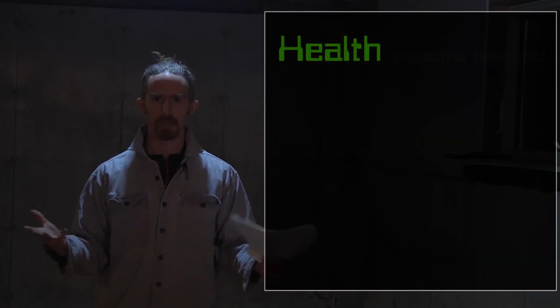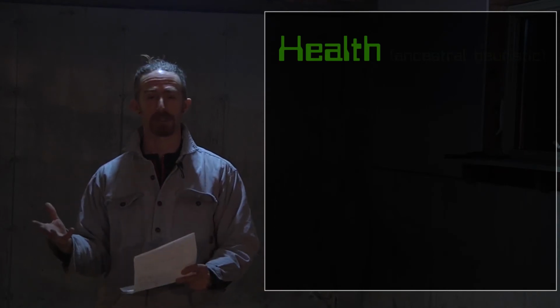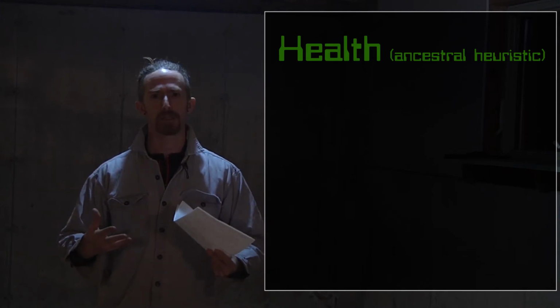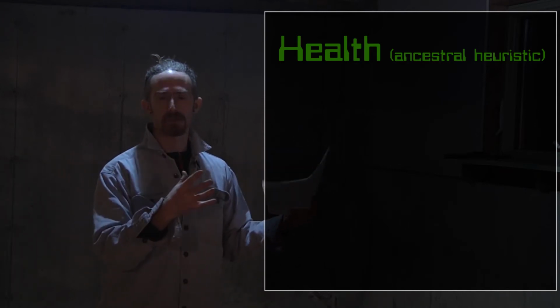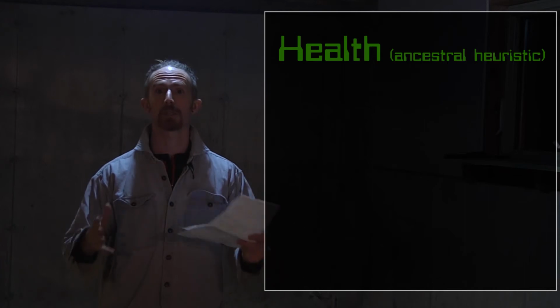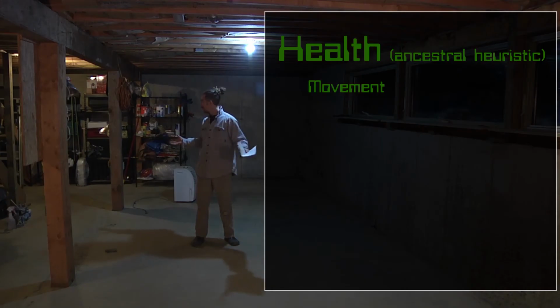So the first thing that I'll be focusing on is health, and this being a paleo blog, this is going to be through the perspective of the ancestral heuristic, which thinks back to the environment that our bodies evolved to expect, and thinking about how we can provide those features in a modern workspace. So one of the things that this means is movement. It will include a standing desk, of course, but also things that reinforce regular movement and a variety of different kinds of movement. Being in a basement like I am, it's going to include air quality.